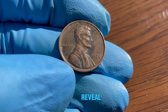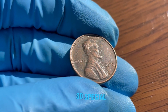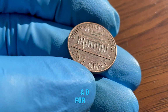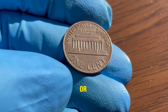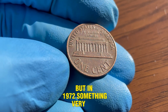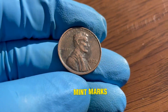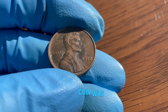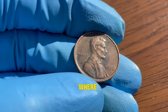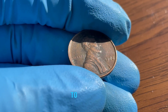Before we get into the big reveal, let's talk a bit about how coins are made and what makes the 1972 penny so special. Most of us are familiar with the fact that every coin has a mint mark, whether it's a D for Denver, an S for San Francisco, or just a blank spot for coins made in Philadelphia. But in 1972, something very unusual happened. Some pennies were struck without any mint mark at all. Mint marks are critical because they tell us where the coin was produced. The 1972 no mint mark penny is a rare mistake, an error where a coin was struck without the expected mint mark, making it incredibly unique and valuable to collectors.